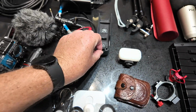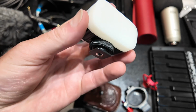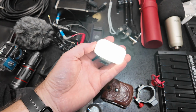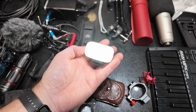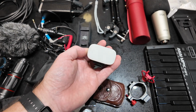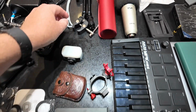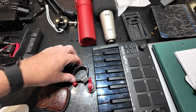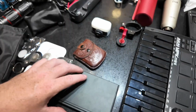That's the cover for the Pocket 3, a little light that can attach the shoe and then helps us with footage if it's a little bit dark, if we're doing internal stuff, and there's a whole lot of different ons and offs you can use there. That's the same sort of thing that goes around the base of the gimbal and lets us have hot shoes.